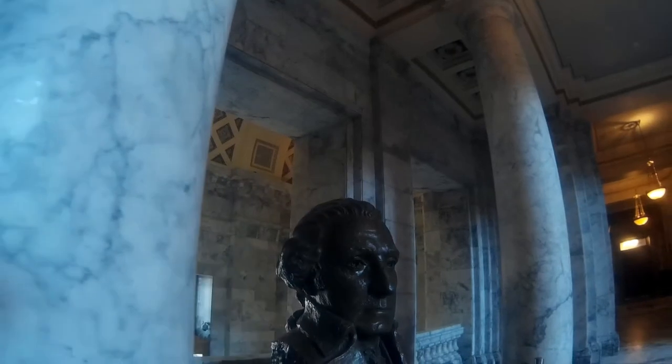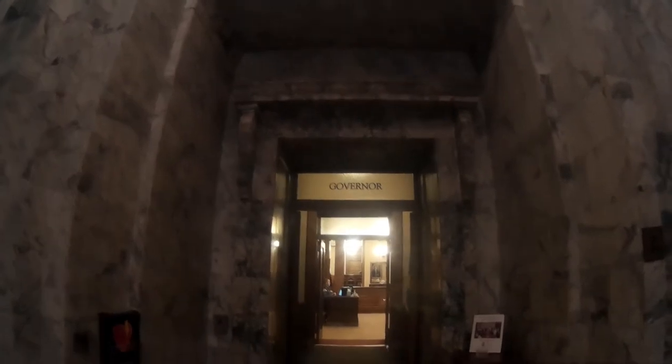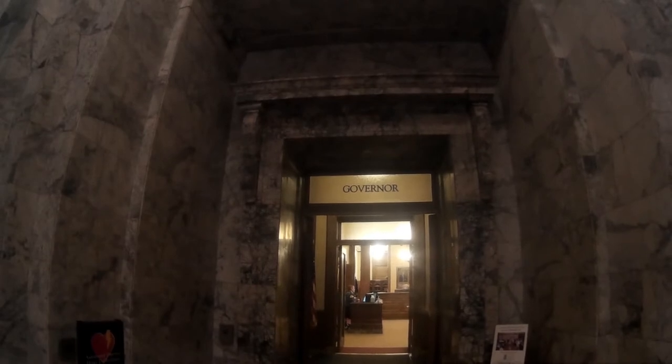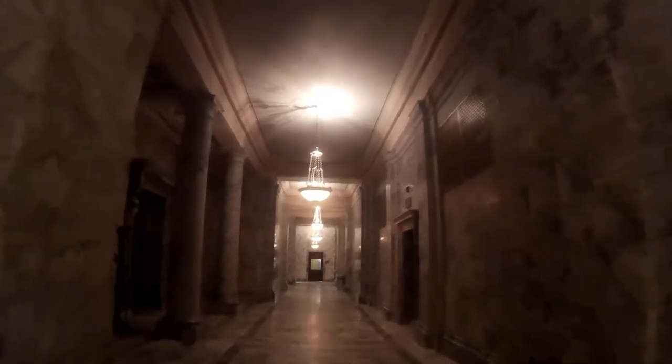Well, here's a bust of George Washington. And want to go in and talk to the governor? That's where you do it. Might not get past that Washington State Patrol officer, but somebody's going to ask you, what are you doing here? What do you want? But that is the governor's office. Governor Jay Inslee. But we're going to move on out now.